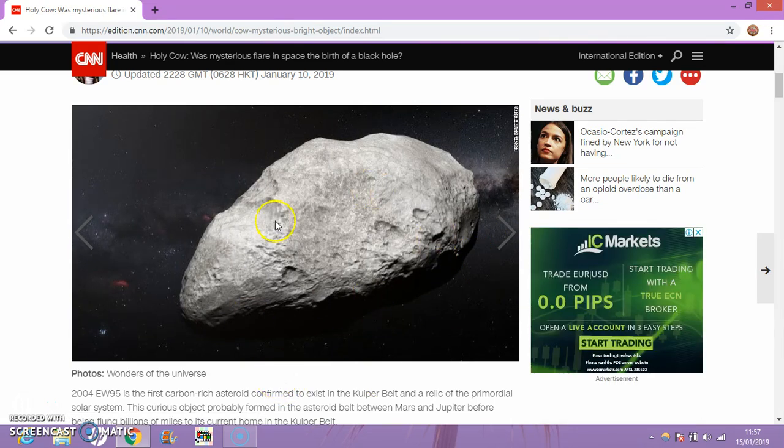Oh, yeah, totally real, totally legit. Yeah, yeah, see this every day, don't you? 2004 EW95 is the first carbon-rich asteroid confirmed to exist in the Kuiper Belt and a relic of the primordial solar system. This curious object probably formed in the asteroid belt between Mars and Jupiter before being flung billions of miles to its current home in the Kuiper Belt.